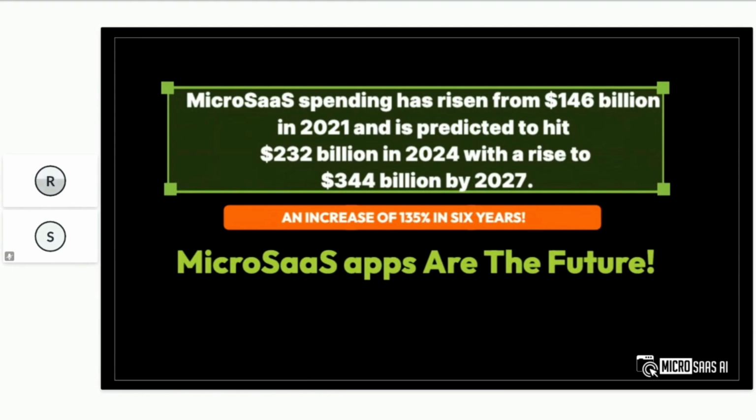MicroSAAS spending has risen from 146 billion in 2021 and is predicted to hit 232 billion in 2024, with a rise to 344 billion by 2027. Wow. An increase of 135%. So MicroSAAS are the future. I'm sure you'll agree that's a big increase there.